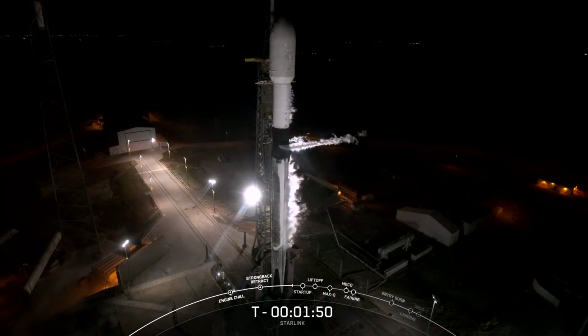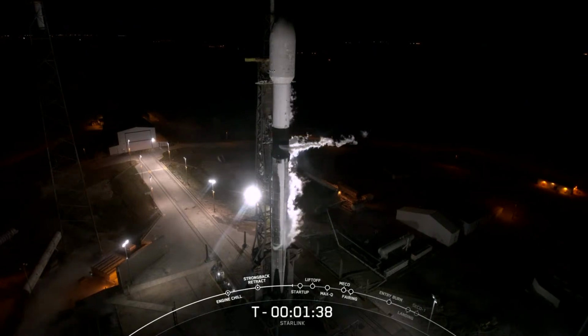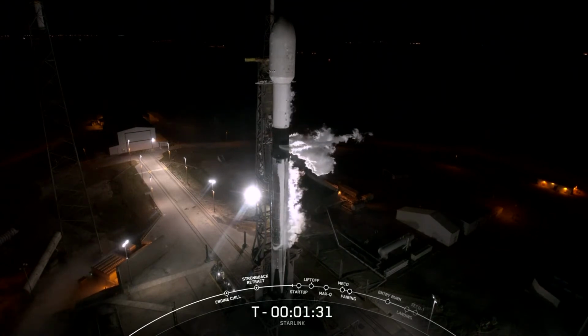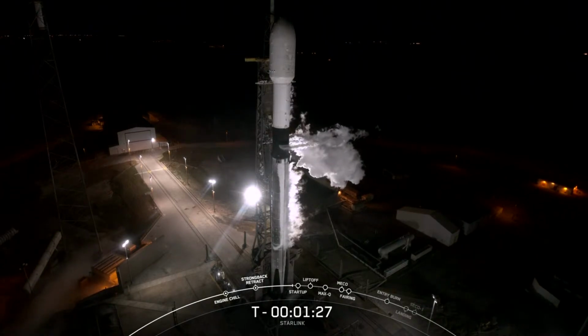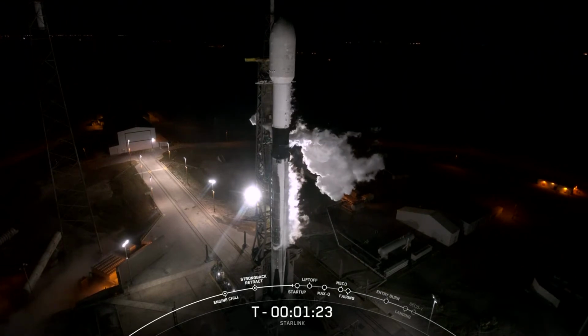LOX loading should be... LOX load closed out. There it is. Stage 2 LOX load is now complete. So now that LOX loading is complete, we will start to clear out the LOX line on the transporter erector. So you should see some venting here in a few seconds. And there you can see on your screen, as I mentioned, those white clouds are from the vent. That's from the venting from the LOX.